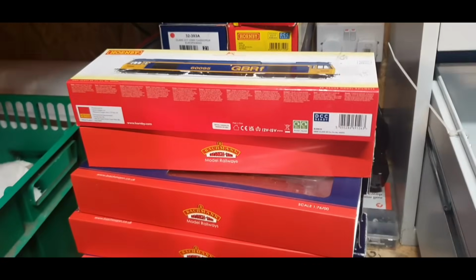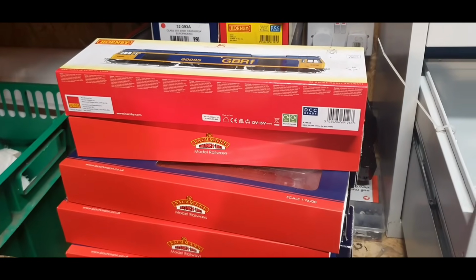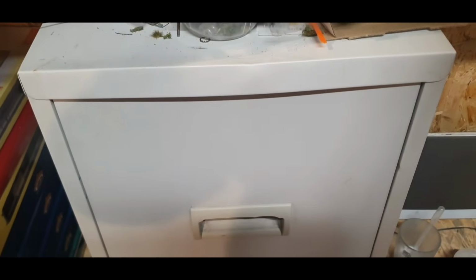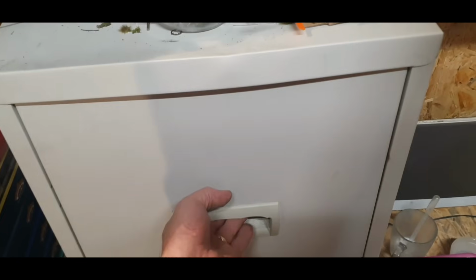So we've had 2 surprises in there, and I hope someone is keeping count of how many models we've seen so far, because I have no idea. Let's move on to the other drawer. Right, so I'm on my knees now. I have no idea what's in it.